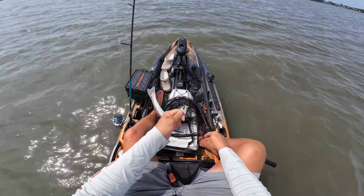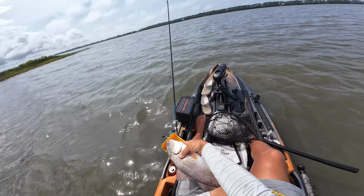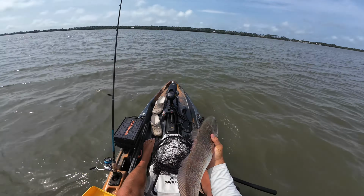Sorry, buddy. Let's get a measurement real quick just to make sure. I think he's going to go around 22, 23 inches. 22 inches. Beautiful, beautiful redfish. Perfect slot size to keep. Going in the cooler.